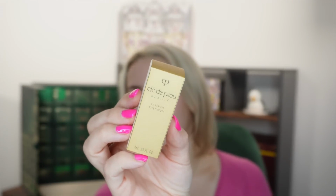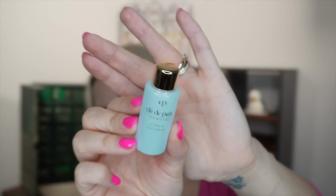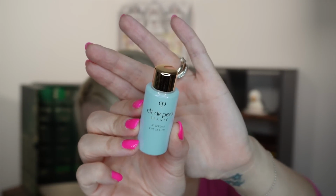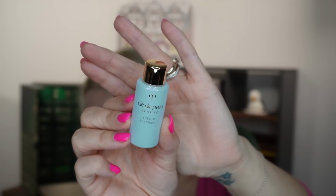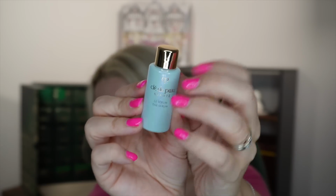Day number 7, and today we get a serum from Claire de Pou. This is the serum, 7ml, 0.23 fluid ounce. So size wise, this does seem to be a sample size. I don't think you can buy it in this size, but 30ml would be £155, making this worth about £36.16 price per mil. It's in a kind of glass bottle. It smells kind of soapy to me.